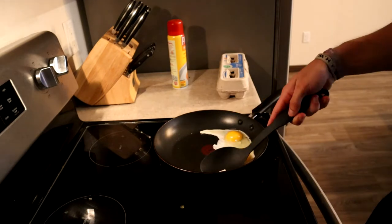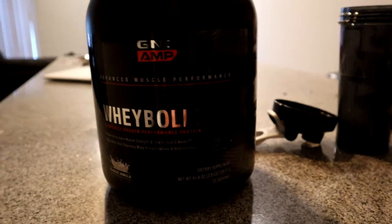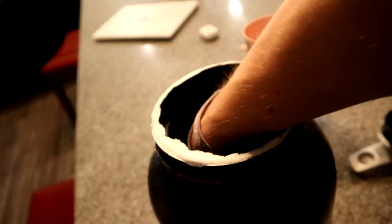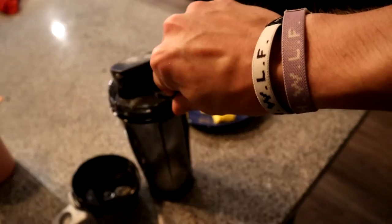No eggshells, ew. And then this is the protein I use, for anybody wondering. It's just the GNC brand Wheybolic, classic vanilla. I really like it. I think it's really good for mixing. So that's why I like it personally, but honestly, you can use whatever you want.